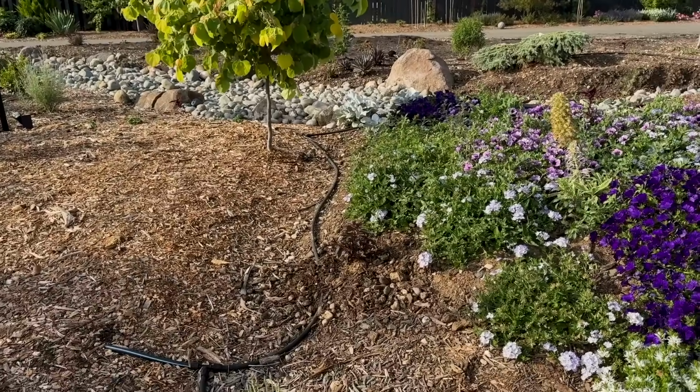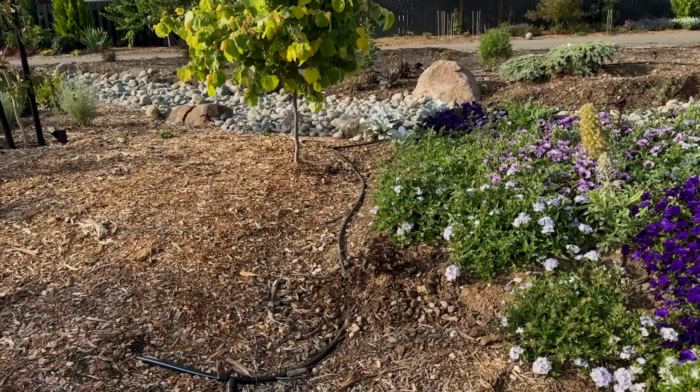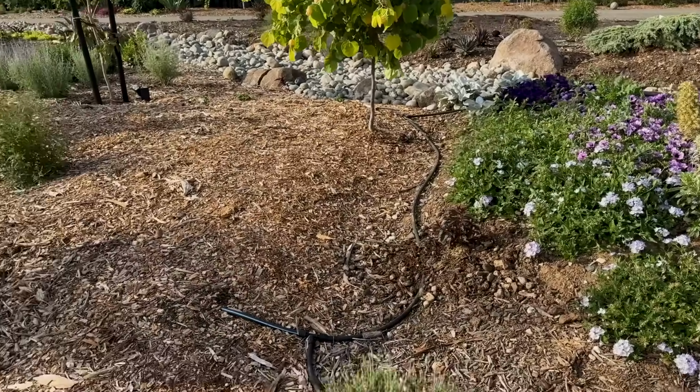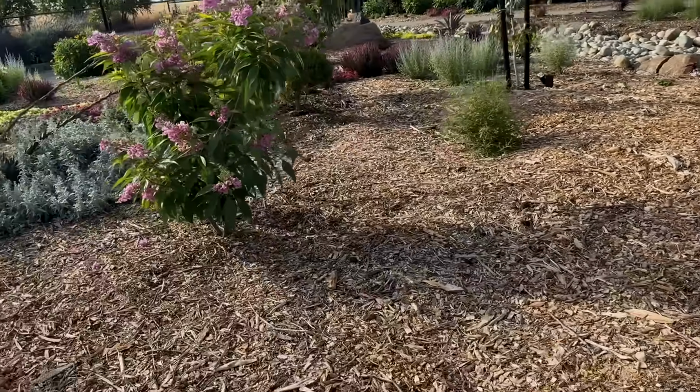And I honestly don't know how fast sand cherries grow. If any of you know, let us know in the comment section below. But I'm really interested. I always like learning about new plants, so I'm really interested for that one.